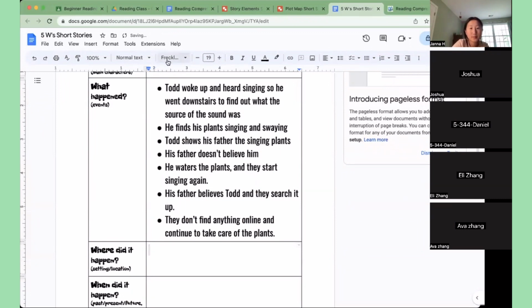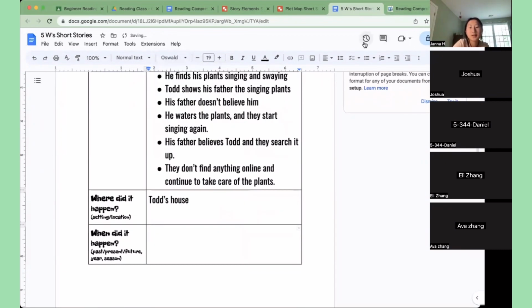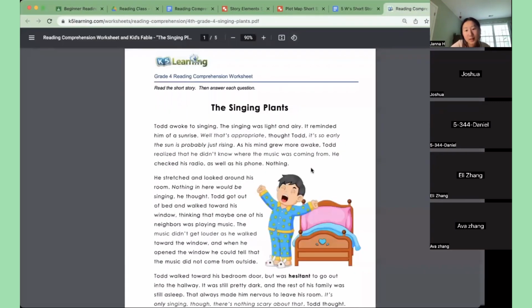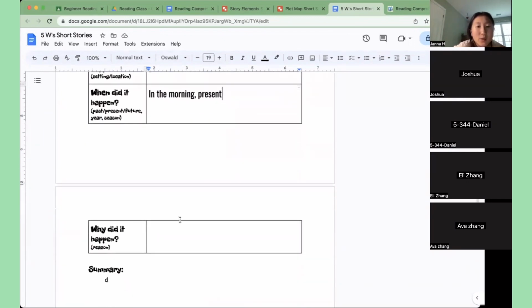Todd's house. When did it happen? In the morning. Probably in the present, right? Present tense, yeah, and also it doesn't seem too futuristic or old. Most of the technology and things he described were similar to how they would be present day.